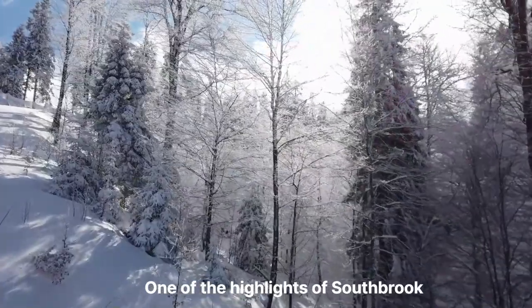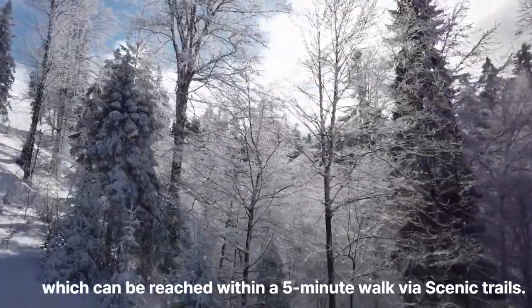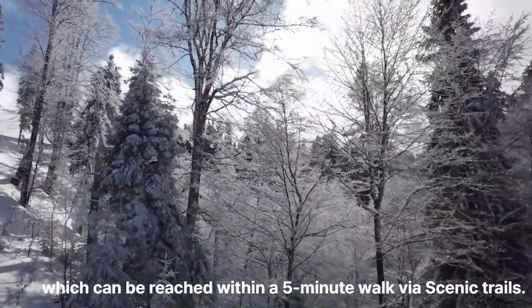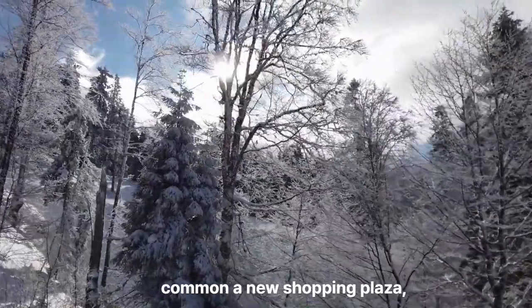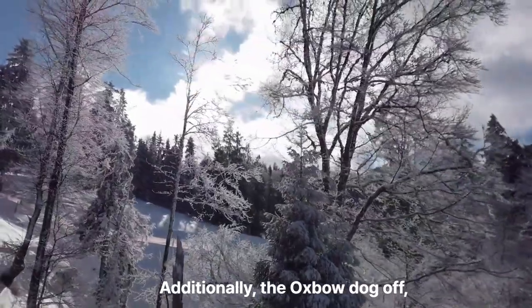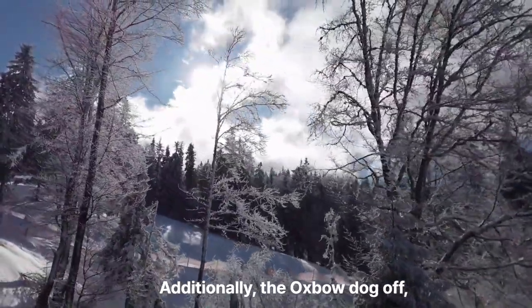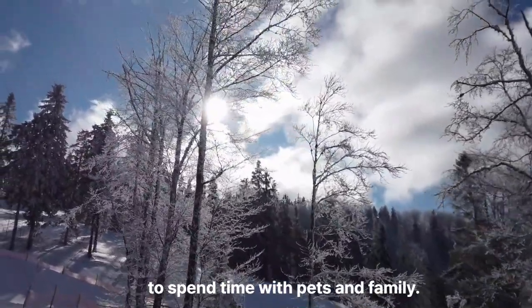Amenities and green spaces. One of the highlights of Southbrook is its proximity to Bower Mall, which can be reached within a 5-minute walk via scenic trails. The neighborhood also benefits from nearby South Point Common, a new shopping plaza with various dining and shopping options. Additionally, the Oxbow Dog Off-Leash Park, located just south of Southbrook, is a great place to spend time with pets and family alike.